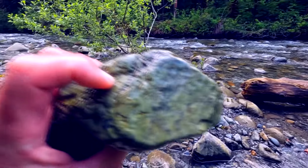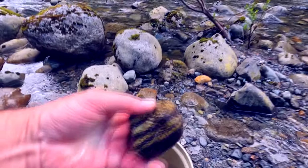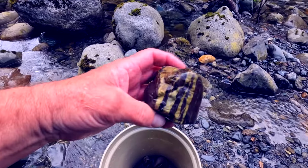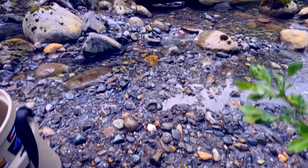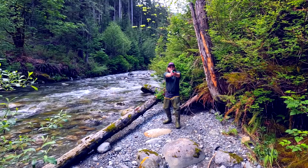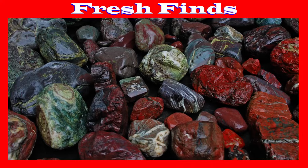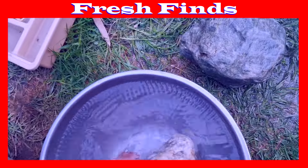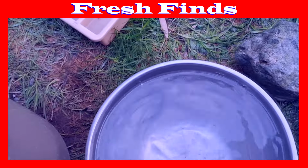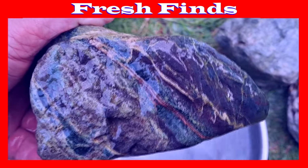I decided to take this green one. Could be kind of cool, but looks like it might break up if you cut it. And then this one, the stripes are pretty cool. There's some jasper, so that could be kind of cool cut up. This is that one with the possibly gold in it. Gold or silver. I have to check that out. This is the one with the stripe I liked. Pretty cool.